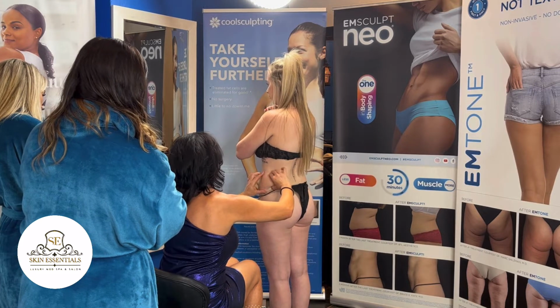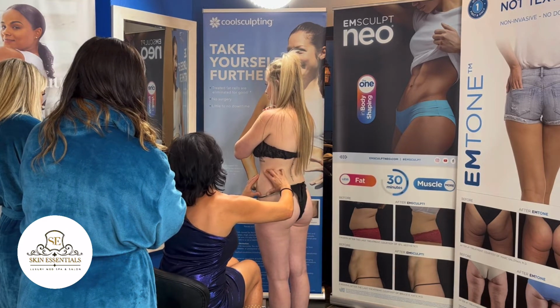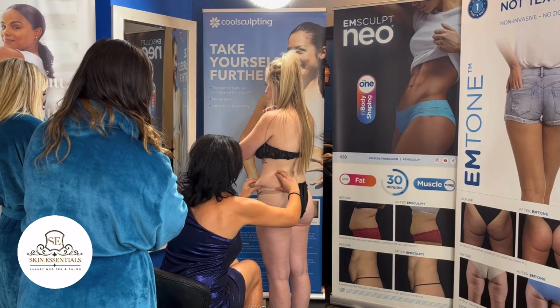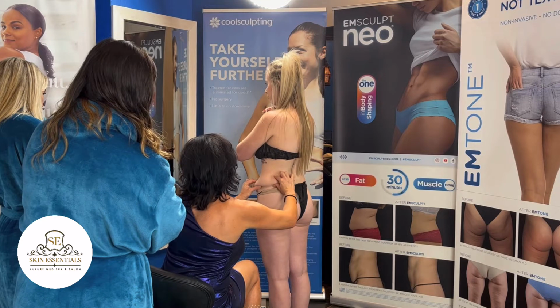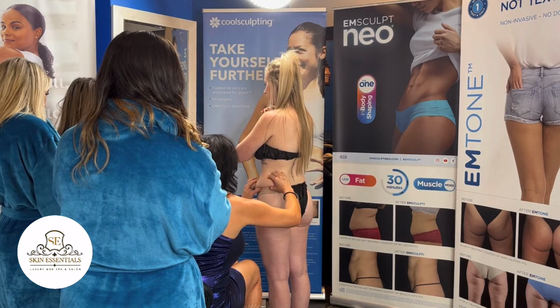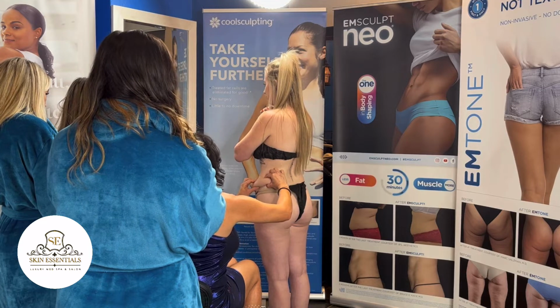So definitely one right there, and that would probably be a cool advantage. And she's actually pinchable pretty much all the way through. You can feel right there is where that fibrous starts. But we definitely could fit a CoolAdvantage right there.